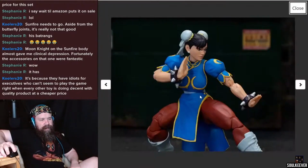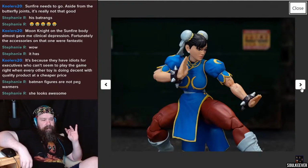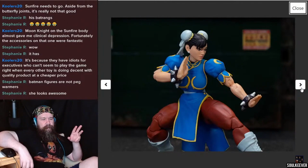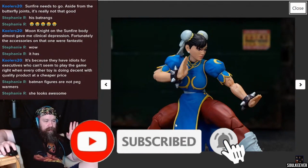This one is one that I am particularly excited for. This is from Jada Toys, new Street Fighter line, guys. This one is going to be $24.99, $25, same price as a Marvel Legends action figure. And this is their third release alongside Ryu and Fei Long. Okay, I had to take a second to remember what the name of the last Street Fighter character was. Yes, Fei Long.